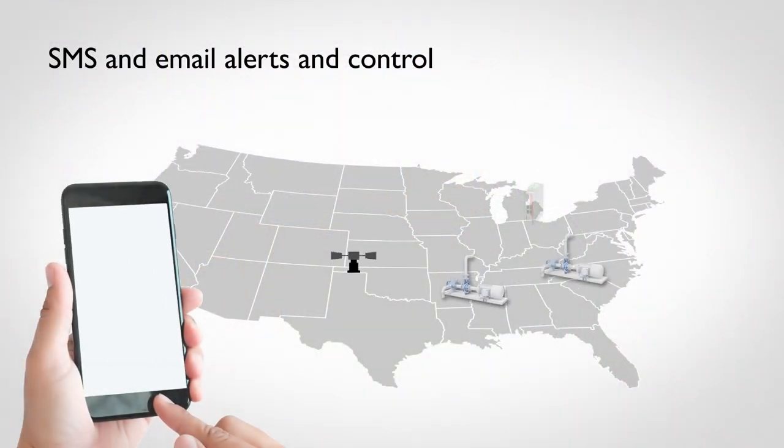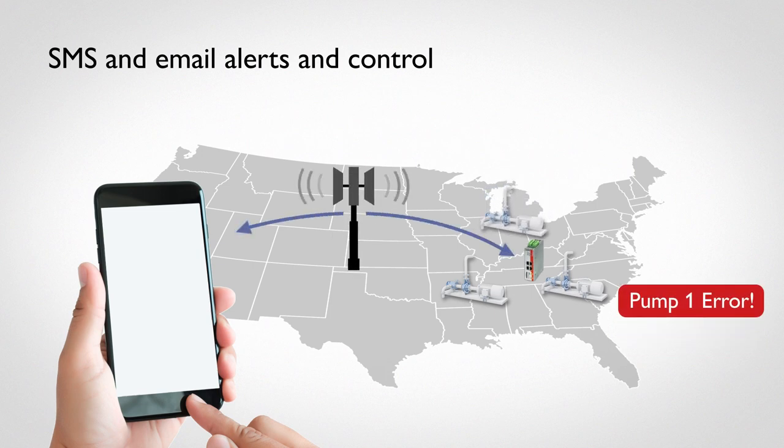Here, you can see that something happened to a pump down in South Carolina. Luckily, our technician has a cell phone handy, and he can turn that pump off all the way from Arizona just by sending a text. Amazing. So that leads right into the second major application for cellular products, and that is technician-to-machine communication.